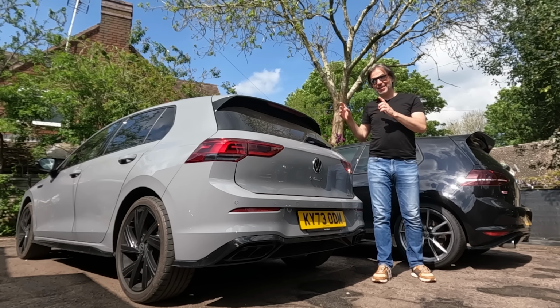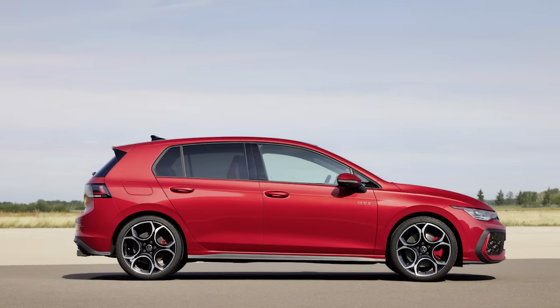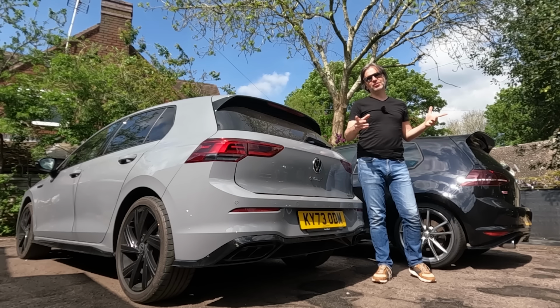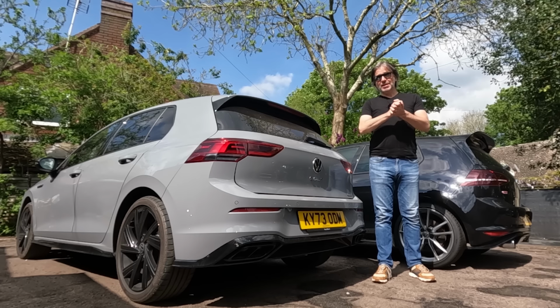It really is an incredible package with dynamic chassis control. Of course, I'm looking forward to the facelift coming, but maybe not for the reasons you think, because I don't think they can make these cars drive any better than they do now. Yes, we're going to get a better infotainment system, but the main reason I'm looking forward to the facelift is because it's finally going to cause Mk8 values to depreciate.